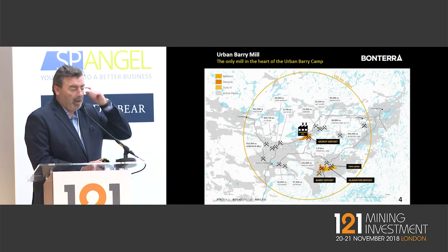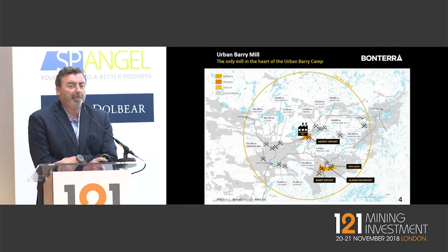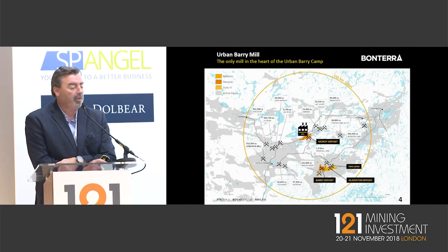decently operating mill. So that mill is central to about 15 different gold deposits. It's the only mill within a 110-kilometer radius of all these deposits. And all this is accessed by basically paved roads.